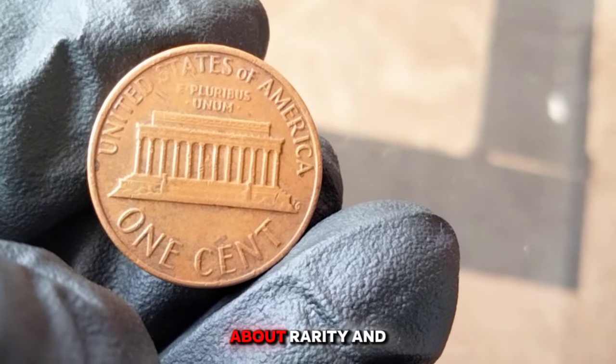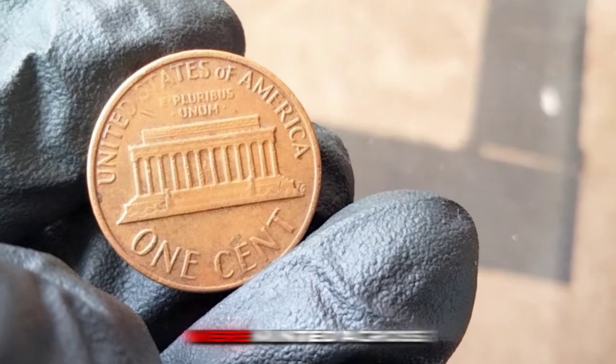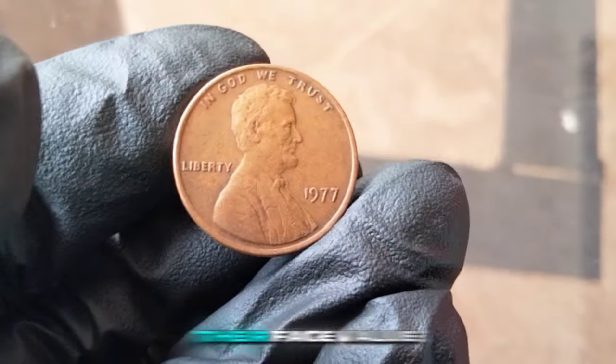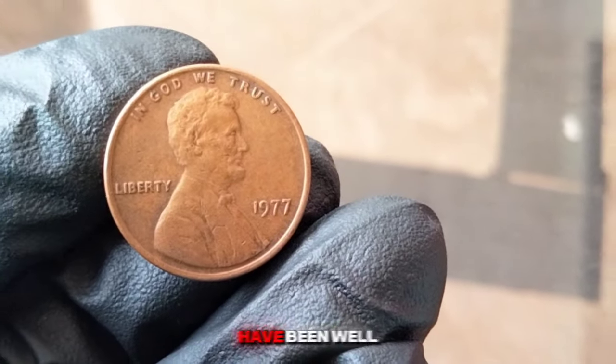Now, let's talk about rarity and collectability. The 1977 penny is not considered rare, as over 4.4 billion were minted across all locations. However, the value can vary depending on the coin's condition. Circulated coins typically have a value close to their face value, especially if they show significant wear. Uncirculated coins, or those with minimal wear, can be worth more, especially if they have been well preserved.